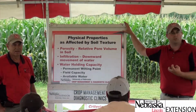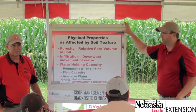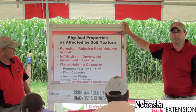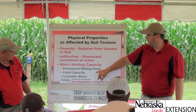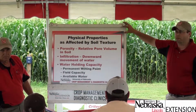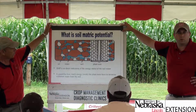1.5. It holds that water so tight. I think with that much clay, you have a lot more water out there. It doesn't work that way. Infiltration, we all know, if you have runoff on a sand, you're working really, really hard to get runoff on a sand. You don't have that. And then, we don't want to get to permanent wilting points, so usually we're managing our fields between field capacity and that available water. So, the one tool we've had to check was those watermark sensors.